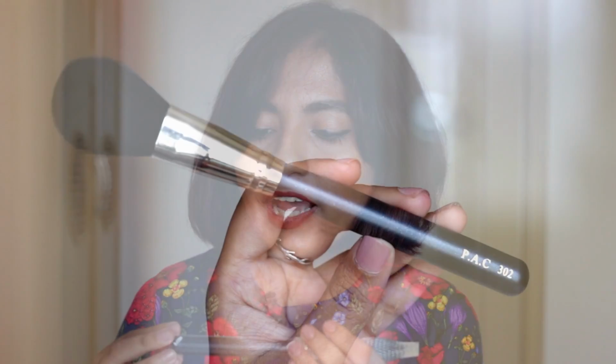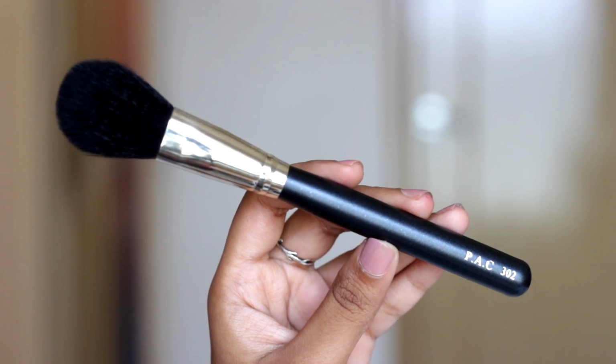The third and final brush is brush number 302, and this is the PAC Powder Plus Blusher brush. So this one is all black bristles. You can tell by the shape that it's a blush brush, and it's nice. Again, a blush brush should not be too dense, so this feels just right, spaced out enough and nice. Ooh, and this one's very soft. Now let us move on to the makeup products.